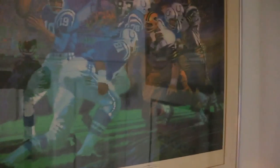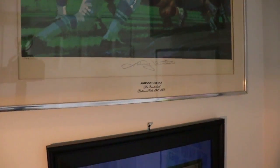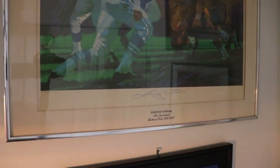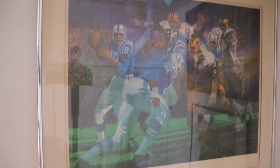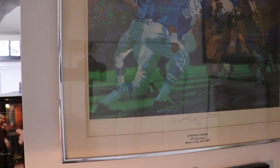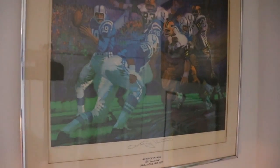So this piece has a lot of sentimental value to me. My father actually gave this to me. It's signed by Johnny Unitas, Mr. Quarterback. He played for the Baltimore Colts from 1956 to 1972. This is pretty much the reason why I've gotten into autographs, was because of this autograph right here. This autograph has been so many places. As you can see, the white mat looks like it's nicotine stained, but it doesn't matter to me. The value is more in the sentimental than the actual value of what it's worth.